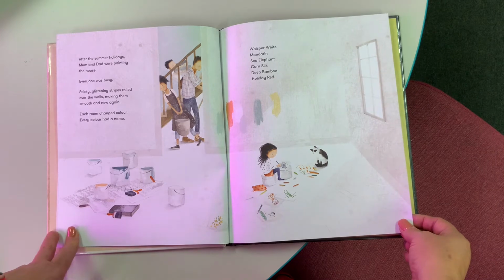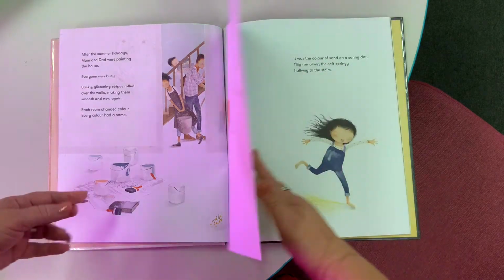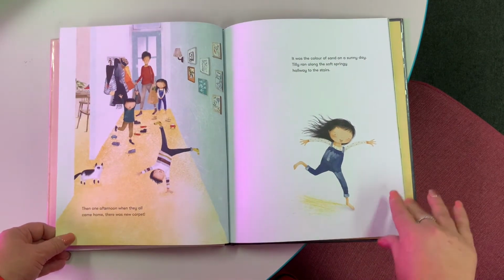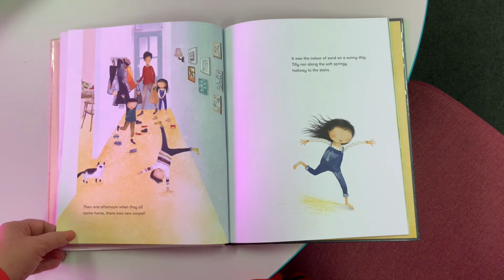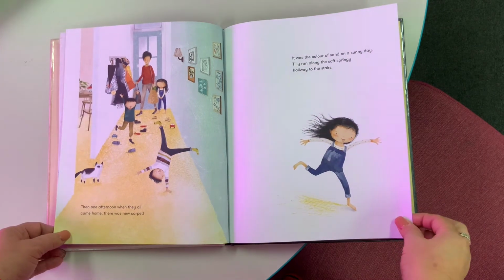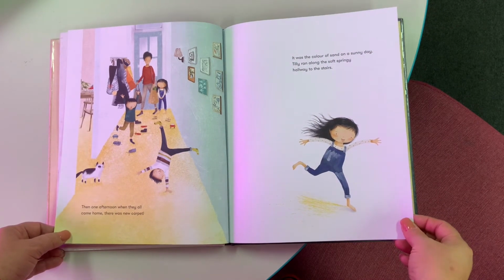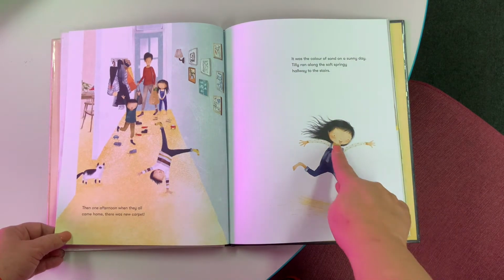Have you ever painted your house? Can you predict what's going to happen? Then one afternoon, they all came home and there was new carpet. Are you thinking about what might be happening to Tilly's secret step? I am. It was the colour of sand on a sunny day. Tilly ran along the soft, springy hallway to the stairs. Look how happy she is.